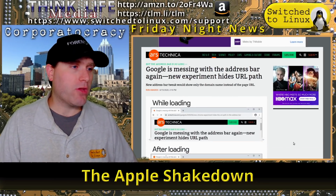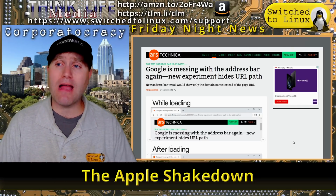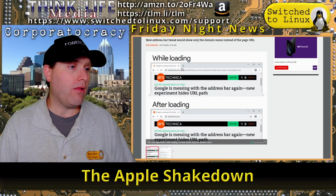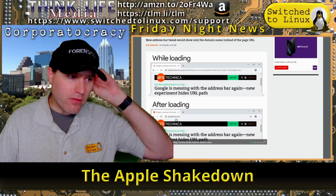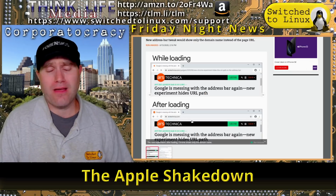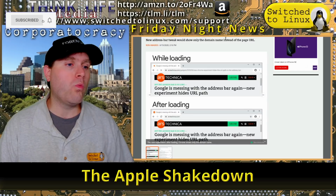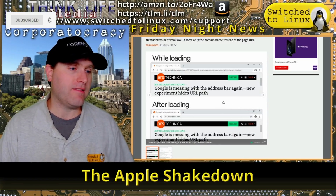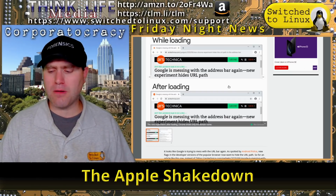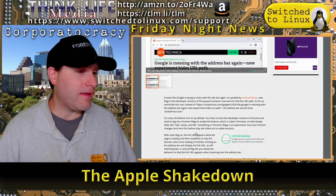We're going to start up with Google. Oh God, Google is now messing with the address bar, experimenting with hiding URL paths, just like Safari does. While loading, you'll see the full URL bar. After loading, it's just the site, because we've got to make it not look scary for the normies out there. This is so annoying. This is the worst part about Safari, that it does the same thing. I think Firefox is experimenting with this a little bit. It drives me crazy.